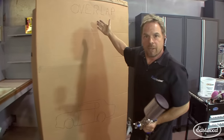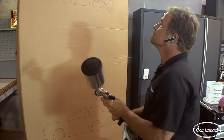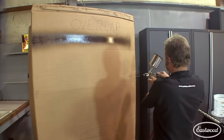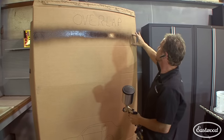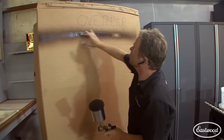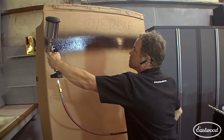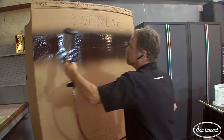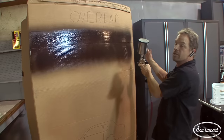So let's talk about overlap. What am I talking about with overlap? Now, it's a universal spray technique that you want a 50% overlap. What am I talking about with that? I've made a pass there. A 50% overlap means that I'm moving halfway down, 50% from that pass, and backtracking. So, this way. 50% down, overlap. 50% down, overlap. 50% down, overlap.